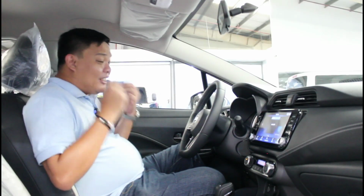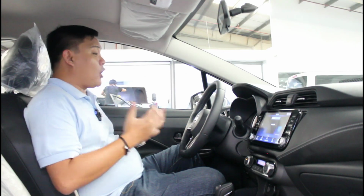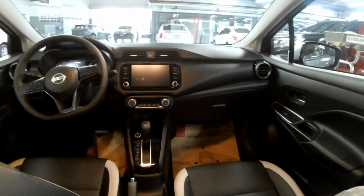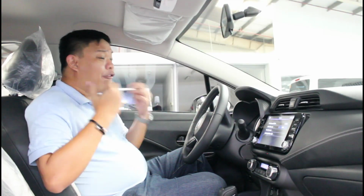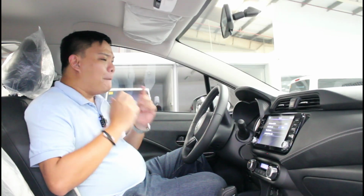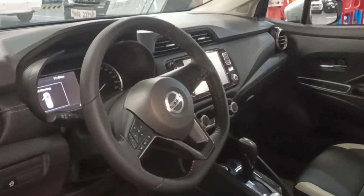I'm almost finding it hard to believe that I'm behind the wheel of a subcompact car, because B-segment automobiles aren't usually this good. But then again, it just goes to show how far cars have come in recent years, and that Nissan is dead serious in giving us a compelling option. And as far as I'm concerned, this is where the Almera really leads the pack.